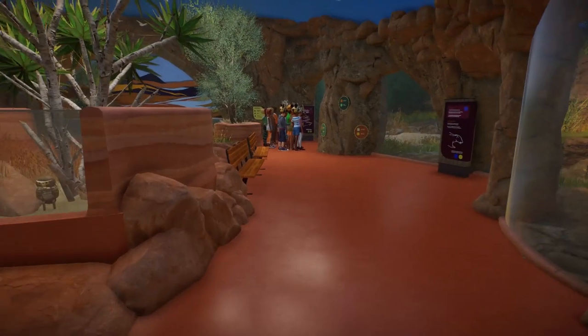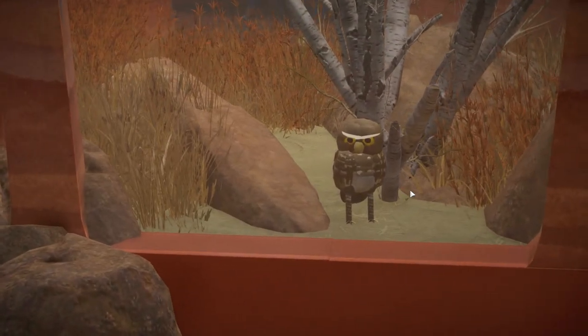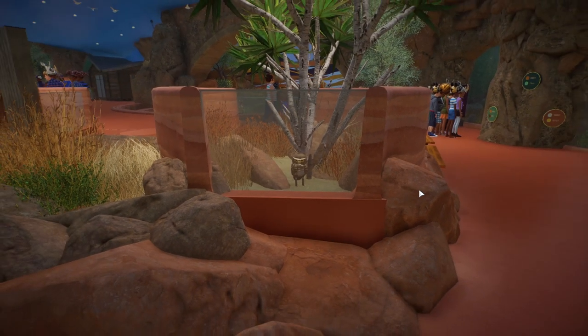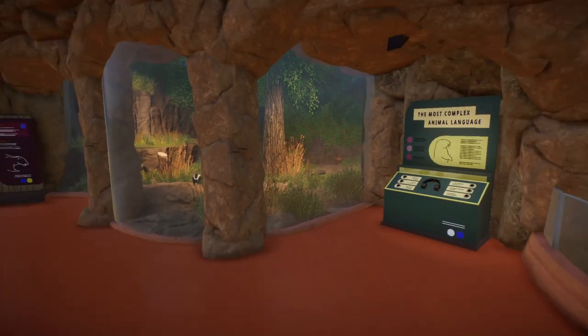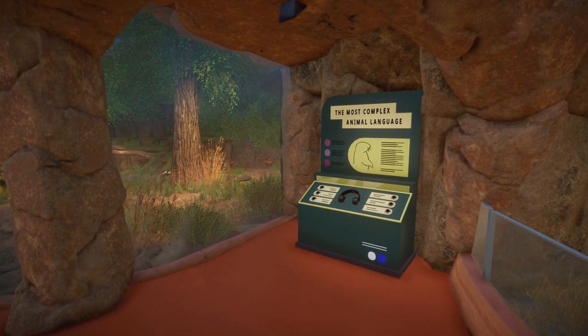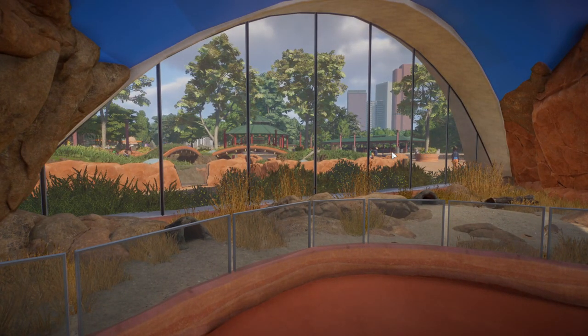Yeah, and what I actually used for the windows is... this one's soon, he's plotting his revenge. Sorry, go ahead. What I actually used for the big windows is the barrier. Oh, okay. Oh, that's smart.